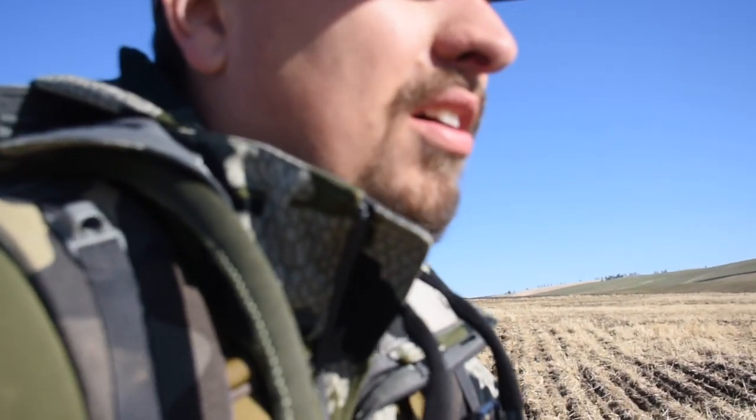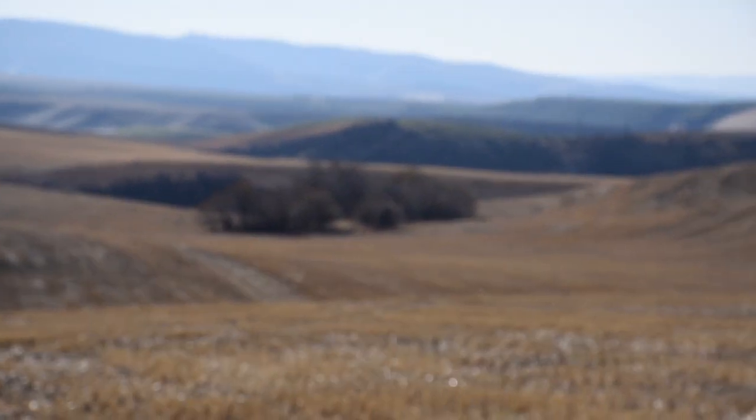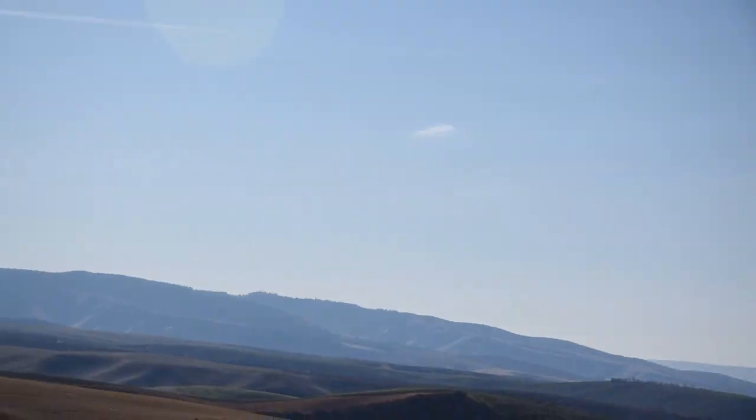We're gonna switch up our tactics a little bit. Casey just dropped me off. He's gonna go down to the bottom of this drainage. It kind of jets into the big one there, and then I'm gonna work my way into it and head down the hill to him.